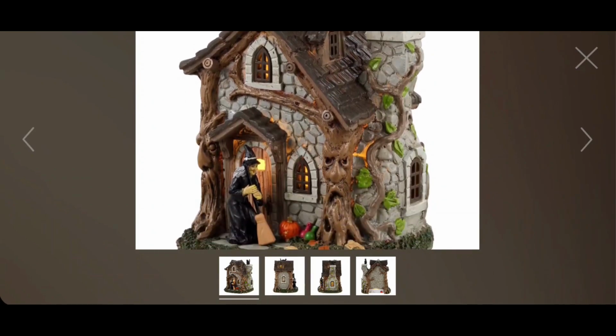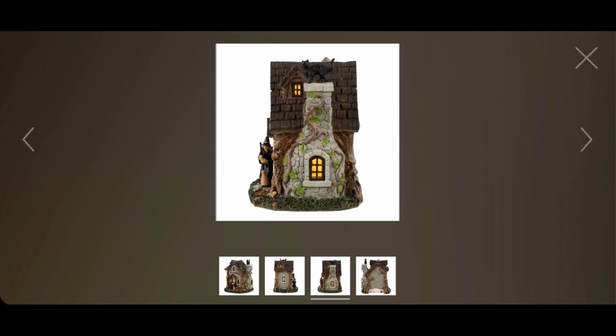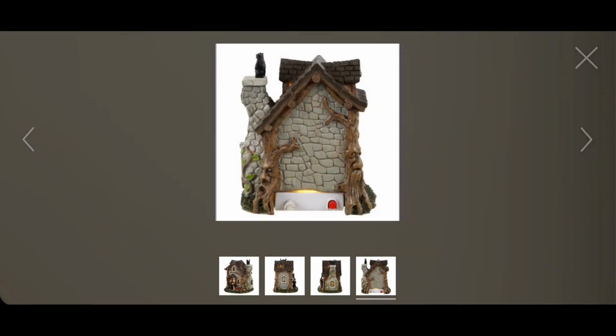We've got some vines. Here's the side of the house. You can see that other tree a little better. Here's the other side with the chimney and a little window. You can see the front of Wanda there. And then here is the back of the house. And again, two additional trees.